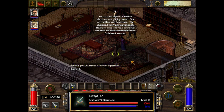Yes, the League of Gnomish Merchants was gaining power. One day, the king was found dead. The queen and the prince were missing. Having no heirs, the royal court was disbanded, and the Gnomish Merchants Guild took control.